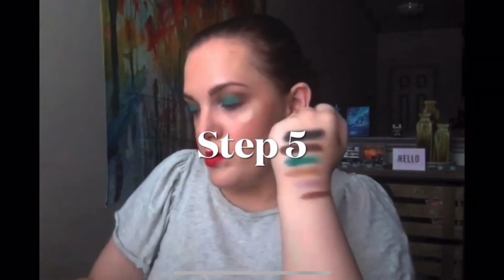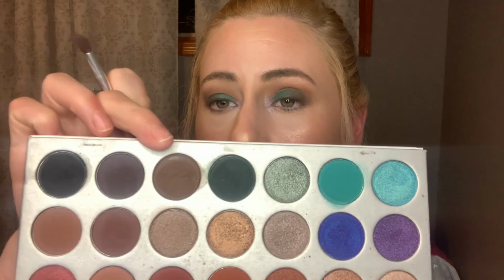Okay, so now we're gonna go back into the Jaclyn Hill palette and go in with Central Park, and we're gonna take that small brush again, and we're just gonna take it over the outer V again. To that shade Central Park from the Jaclyn Hill. And Central Park is this pretty chocolate brown shade.